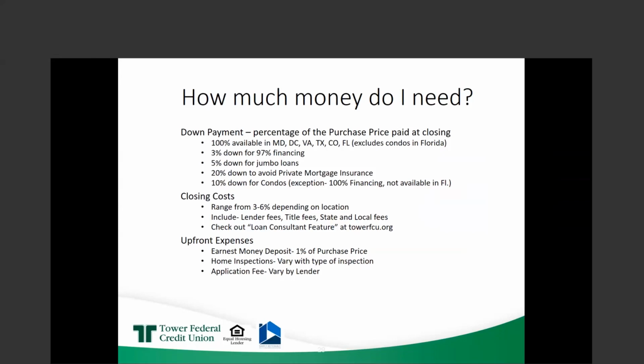Jumbo loans are typically a loan amount of putting 5% down. And to avoid private mortgage insurance, which we'll talk about a little more in detail in a moment, you would need to put 20% down. And condos typically is a down payment of 10%.